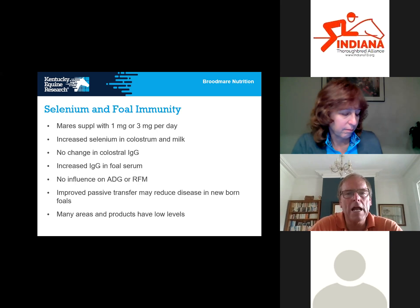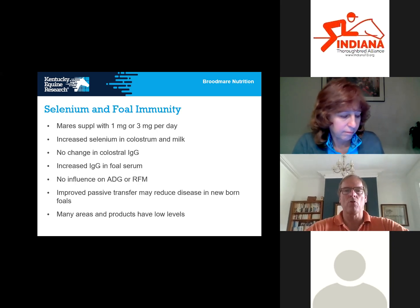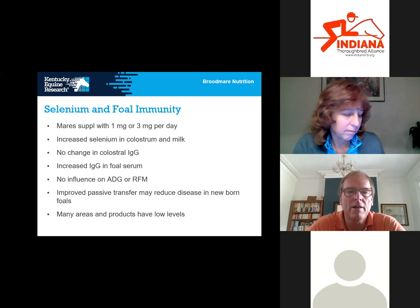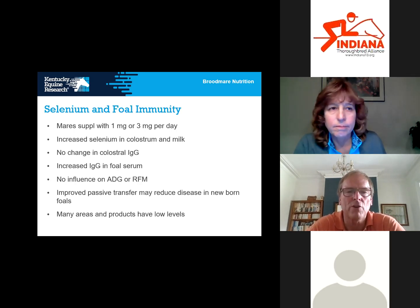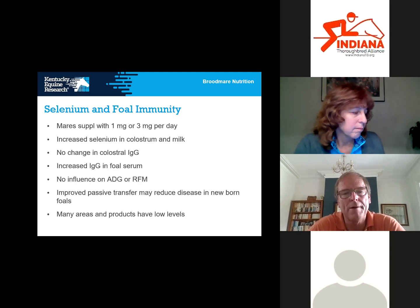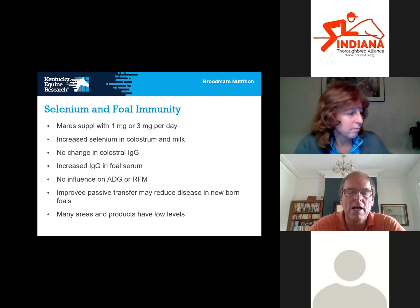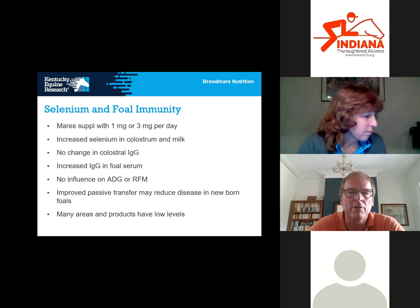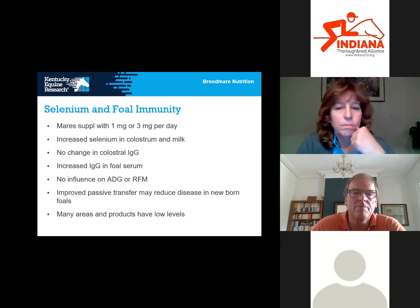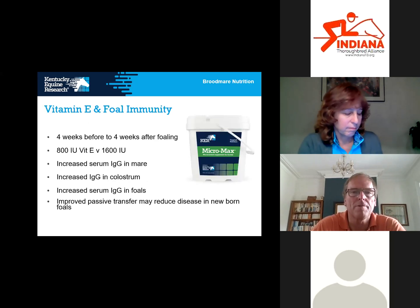A study done in Kentucky looked at supplementation with either 1 milligram or 3 milligrams of selenium per day. The higher selenium intake led to increased levels in the colostrum, but no change in the colostral IgG levels. However, it did lead to a significant increase in the serum of the foal, and that's what actually matters, the level you get in the serum of the foal. There are thoughts that selenium deficiency in cattle can lead to an increased incidence of retained fetal membrane. That didn't happen in this study, but it was a relatively small study in terms of horses. So many areas and products will have low levels of selenium, and looking at the selenium intake of your late pregnant mares is important.